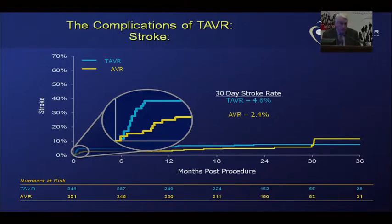Interesting, as an aside, previously with the higher profile valve apparatus, we generally had to do a balloon valvotomy before we placed the valve, but with lower profile balloon and valve apparatus now, we can avoid the balloon valvotomy in a substantial percentage of cases. I can't tell you yet if that reduces the stroke rate, but I think it will.